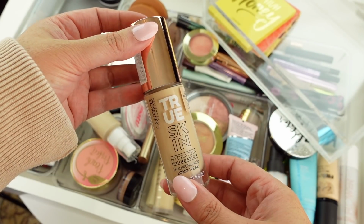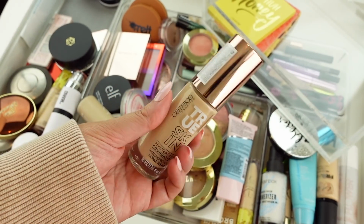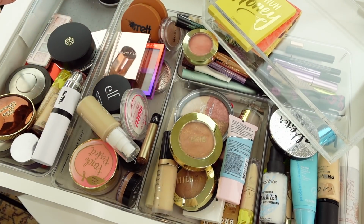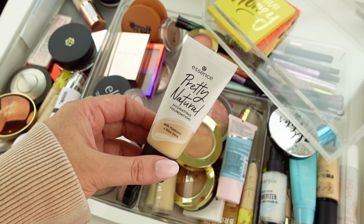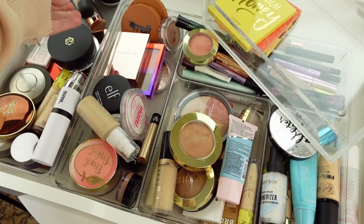I am going to keep the Catrice True Skin Foundation in here as well. I think that this will actually be a really nice formula for the fall because it is mattifying, but it also looks a little bit more satin on the skin compared to other matte foundations I have. Back here, I have the Essence Pretty Natural Foundation. I really like this one, but since it accidentally made its way to the back of my drawer, I haven't been using it a whole lot, so I am going to keep this in here as well.